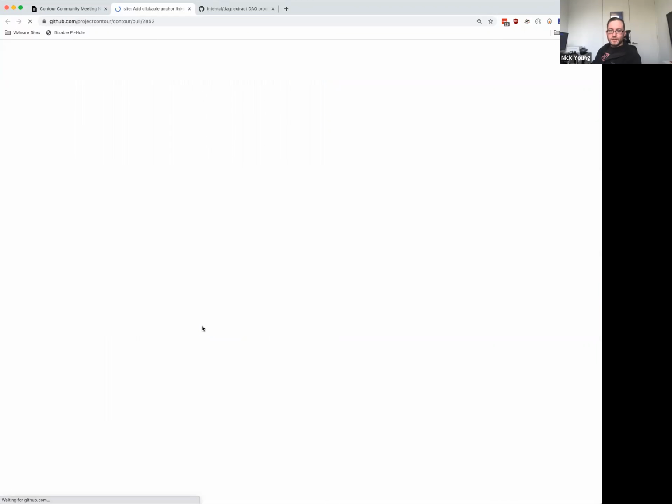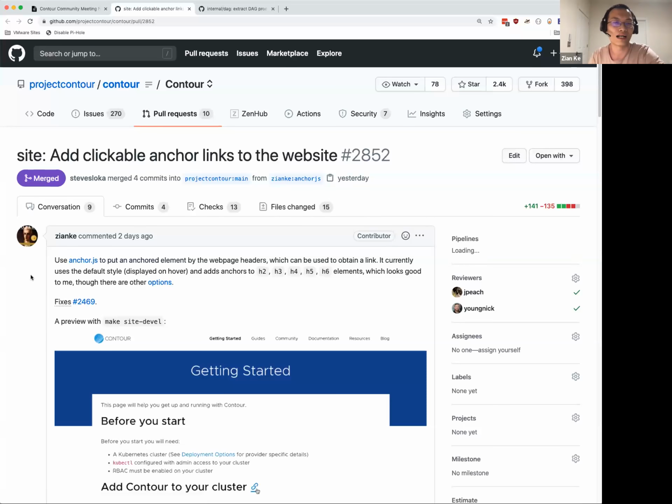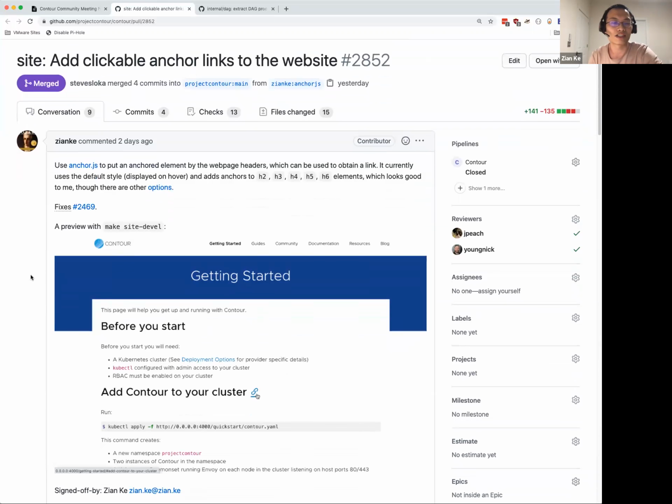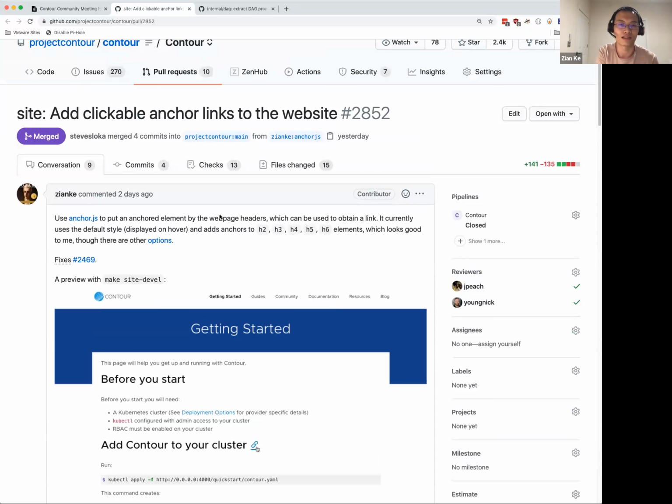Yeah, so my update was to add the anchor link to the website using anchor.js. So you just need to move your mouse onto the headers. It will show you a clickable link. You can obtain a link from the icon.